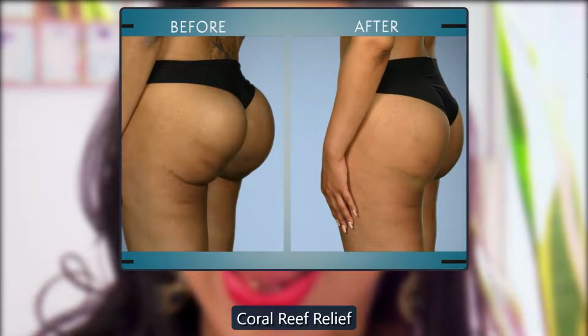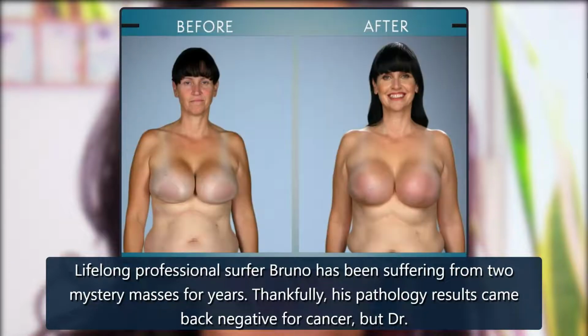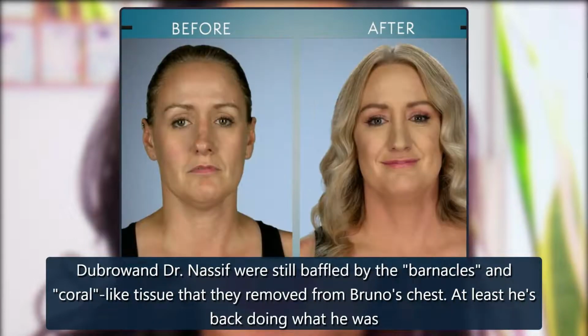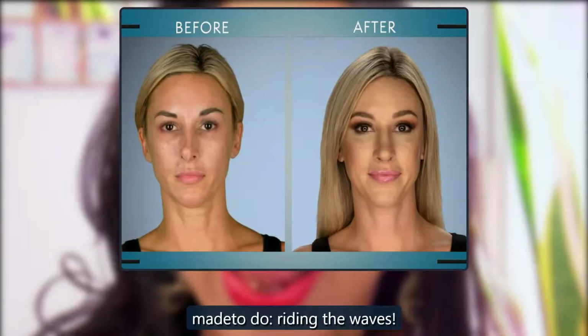Coral reef relief. Lifelong professional surfer Bruno has been suffering from 2 mystery masses for years. Thankfully, his pathology results came back negative for cancer, but Dr. Dubrow and Dr. Nassif were still baffled by the barnacles and coral-like tissue that they removed from Bruno's chest. At least he's back doing what he loves to do. Riding the waves.